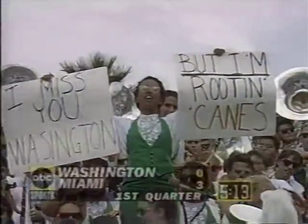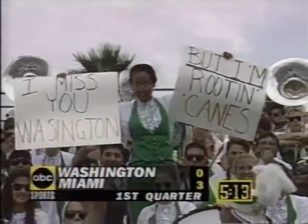Gives us an opportunity to take a break here. Hurricane Heaven. They're up by a field goal.